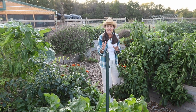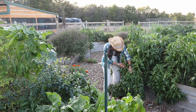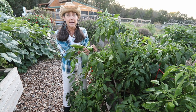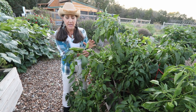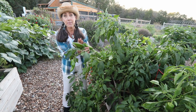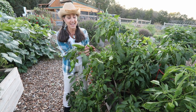I want to talk to you guys about something because I had never grown these before. Do you see these guys here? I had never planted these. These are giant chili peppers, and they are my favorite because they're not quite as hot as a jalapeno. So if you just want a little zing to your meal, these have definitely been my favorite. So I'm for sure gonna save a bunch of these seeds, and I'm gonna be growing these again next year.